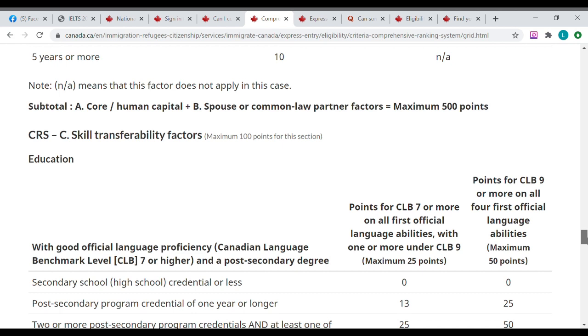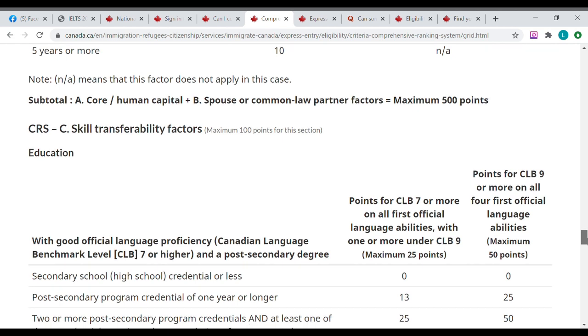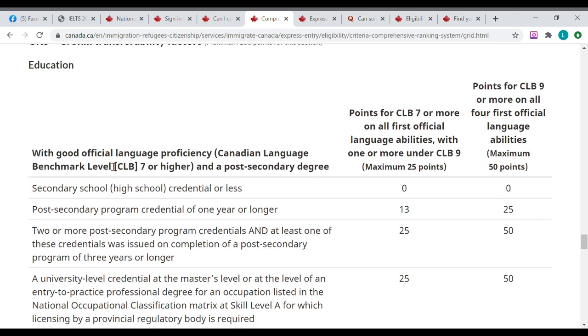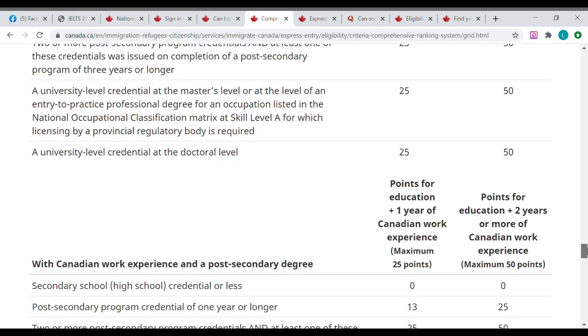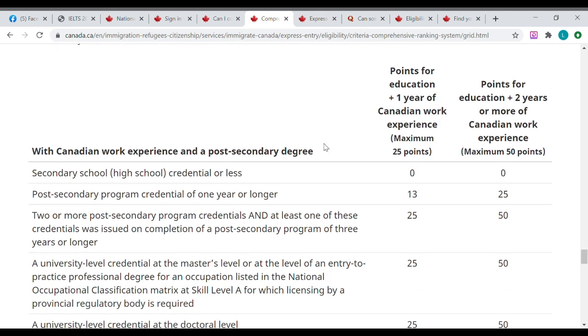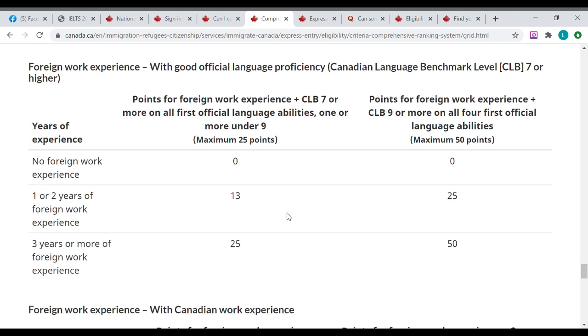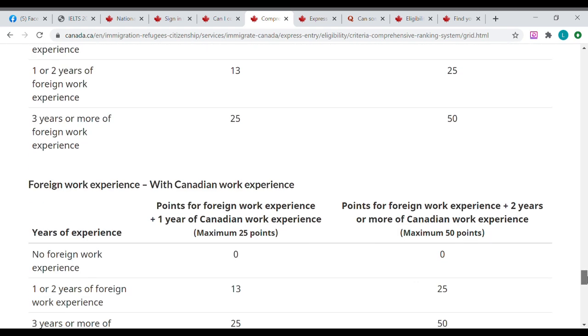And again, there's skill transferability factors, so these are like bonus points again. A combination of good language proficiency and a post-secondary degree, so there's corresponding points again for that. Another combination here, if you have Canadian work experience and a post-secondary degree, there will be points again for that. Right, foreign work experience and good language proficiency, CLB 7 or higher, points again for that.